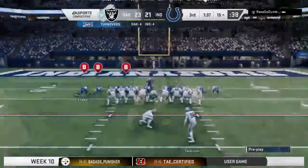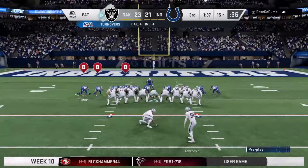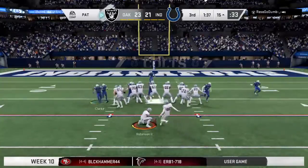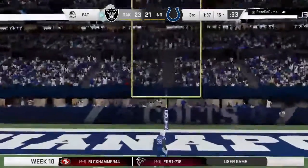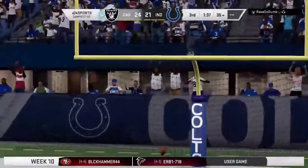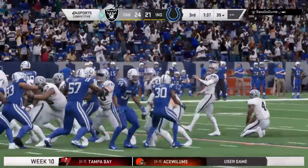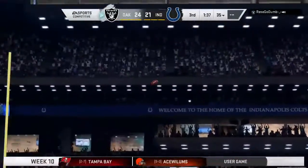Now, that was a beautiful play. A pick six. How would you punctuate something like that, partner? What do you mean, with an exclamation mark? Exclamation mark, a big word. What would you do with that? Ampersand? I like it. Extra point up and good by Tavecchio. And the decision to just kick the extra point winds up successful.